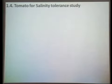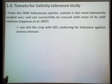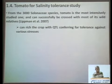Previously I mentioned that tomato is becoming a model crop to study quantitative traits, including salinity. The reasons are, of its family, it's one of the most studied ones. So we have a wealth of knowledge about its genetics and physiology. On top of that, it can be successfully crossed with its wild relatives and give rise to fertile progenies. This helps us to enrich it with traits conferring tolerance to various stresses.